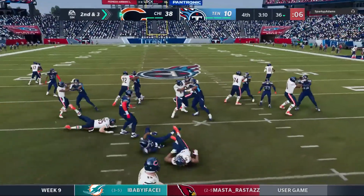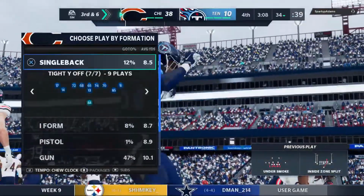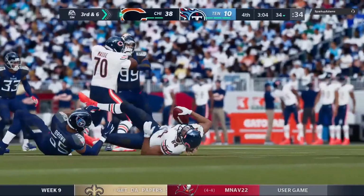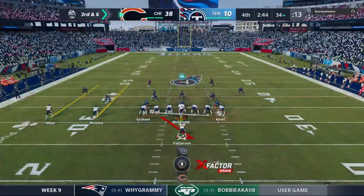They'll keep it on the ground. It's Patterson, and maybe a measure of revenge there. He's had his way in this one, but this time they get him behind the line. Well, that was one of the few times they've been able to contain him thus far. He's over 100 yards for the game, but he lost a bit off his total on that carry.